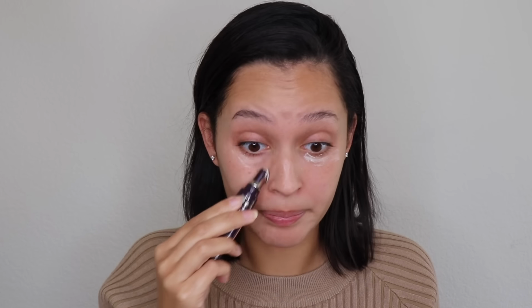I really like Caudalie products. I'm a big fan of them. I think they're really well made. They're just really, really good products. I don't realize how dry your under eyes get, but they get dry. They do. If I saw myself doing this 5 years ago, I'd be like, she became that girl. No, I don't care. It looks better now. We've covered our bases when it comes to skincare. Now let's go ahead and work on this makeup.